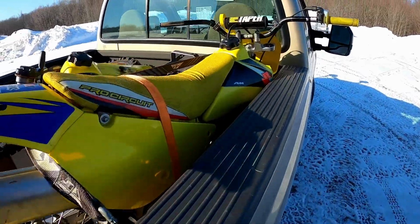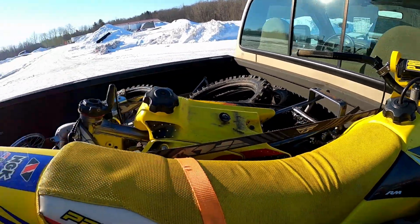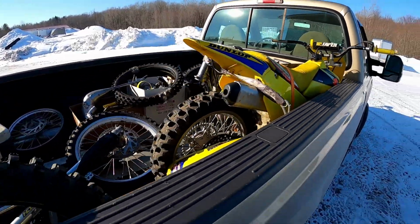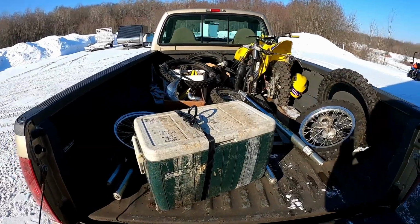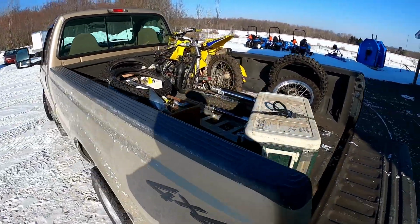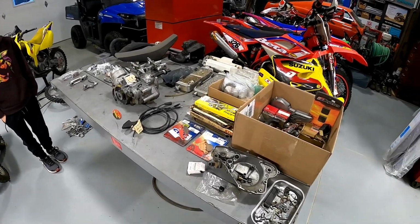And then this is the 16. There's no brake, no clutch. So hopefully all that stuff's in these boxes as well. But super pumped. The kids and I, we can rebuild these and do some riding with them this summer, and maybe get Braxton to do a race on one of these. It'd be cool.